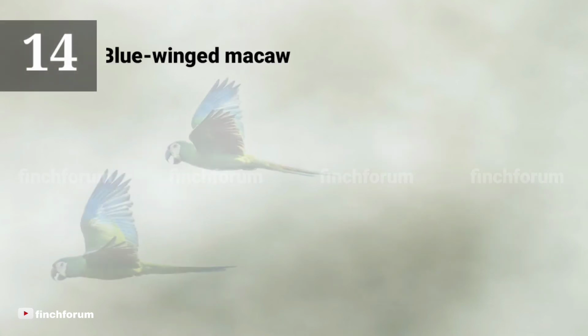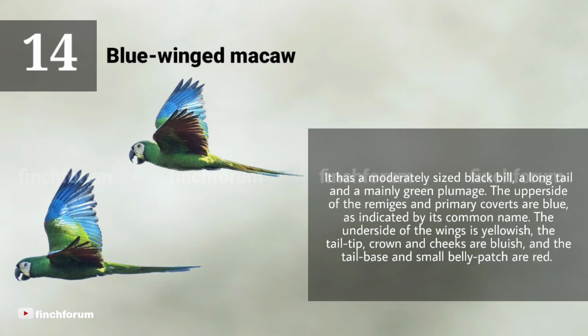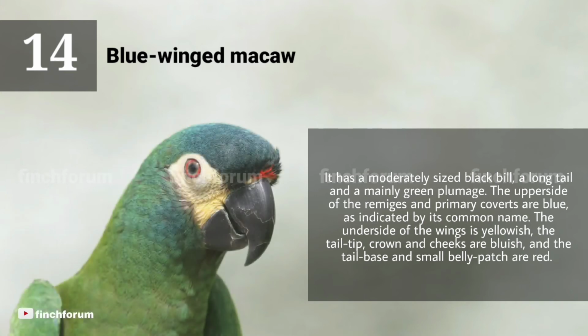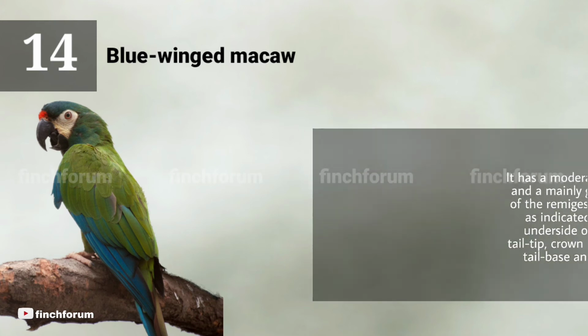Number 14. Blue-winged macaw. It has a moderately sized black bill, a long tail and a mainly green plumage. The upper side of the remiges and primary coverts are blue, as indicated by its common name. The underside of the wings is yellowish, the tail tip, crown and cheeks are bluish, and the tail base and small belly patch are red.